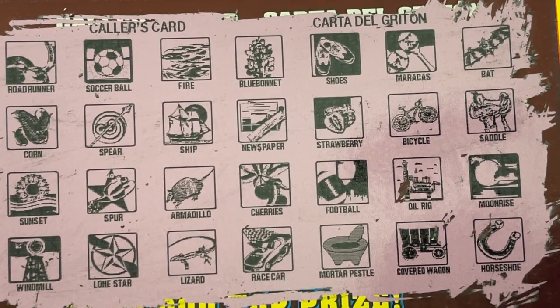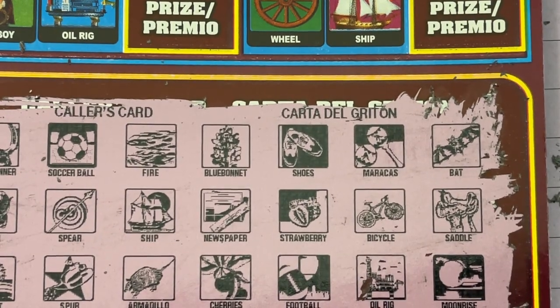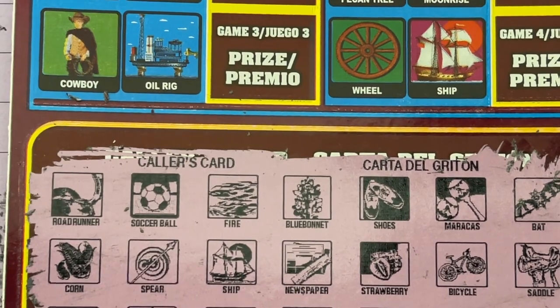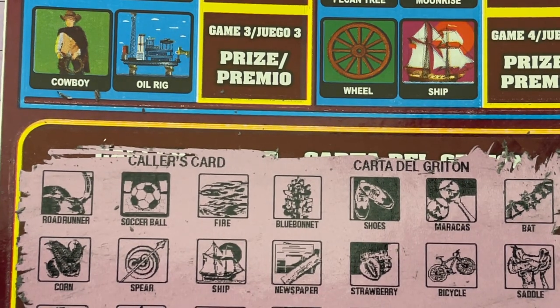My goodness, that ticket is longer than my notepad. I had to put something else under it so I could put some pressure on it to scratch it. I don't know if we can read them. Can you read them? Roadrunner, soccer ball, fire, blue bonnet, shoes, maracas, and a bat. That's what's on the first row. Then we have corn, spear, ship, newspaper, strawberry, bicycle, and saddle on the second row.